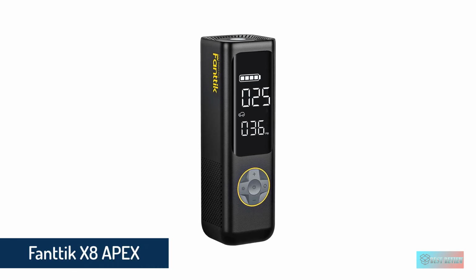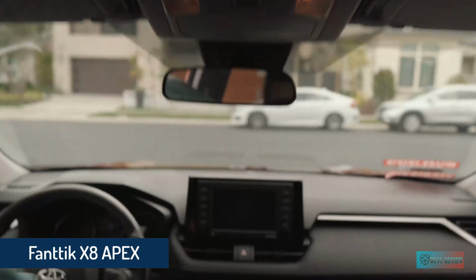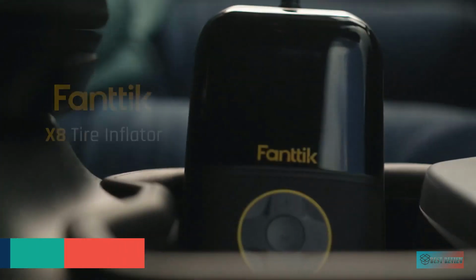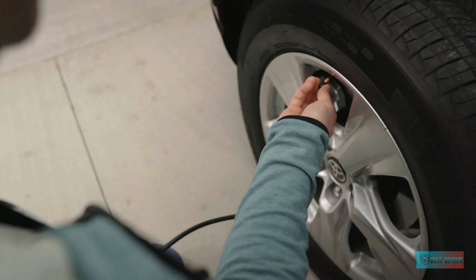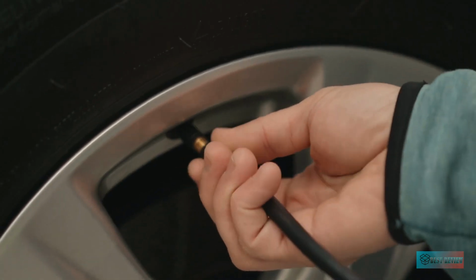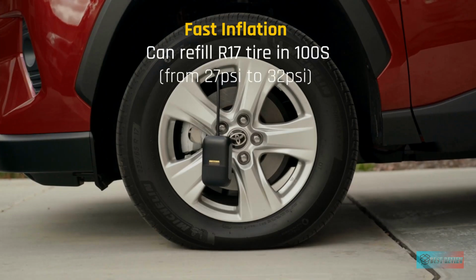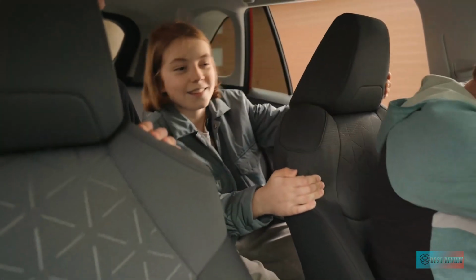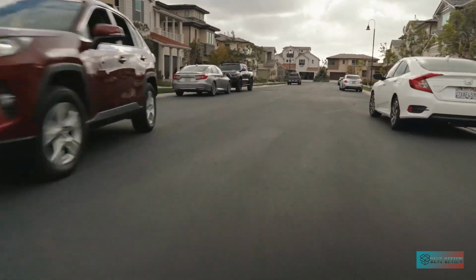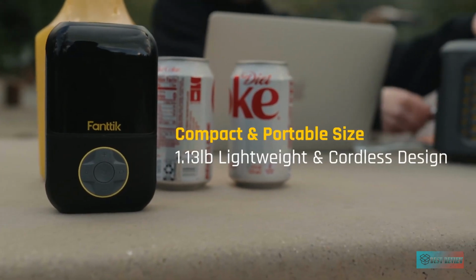Fanttik X8 APX Tire Inflator Portable Air Compressor. The Fanttik X8 APX Air Inflator is one of those invaluable gadgets that's really worth keeping in the car. A slow puncture can happen at any time, and this little beauty is just the thing to get you on the road again. It's wonderfully small, but there's a sizable digital display that tells you everything you need to know in terms of setting pressures.